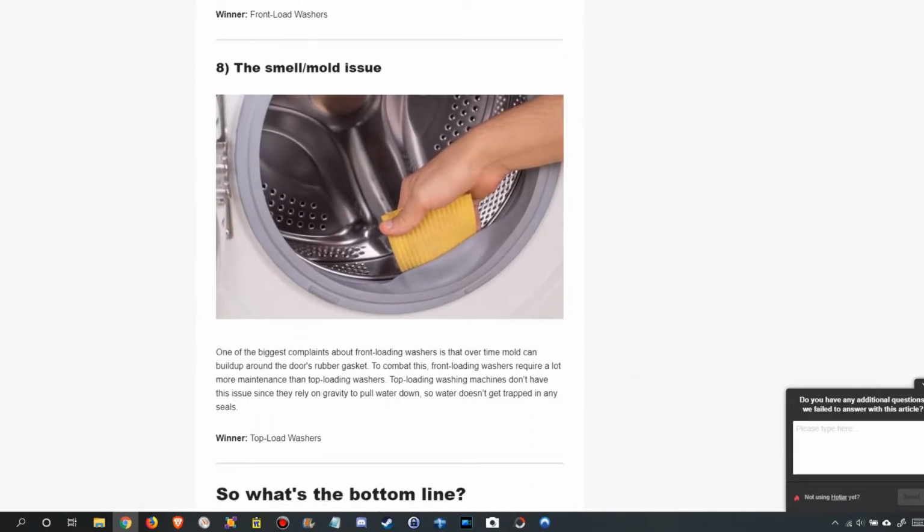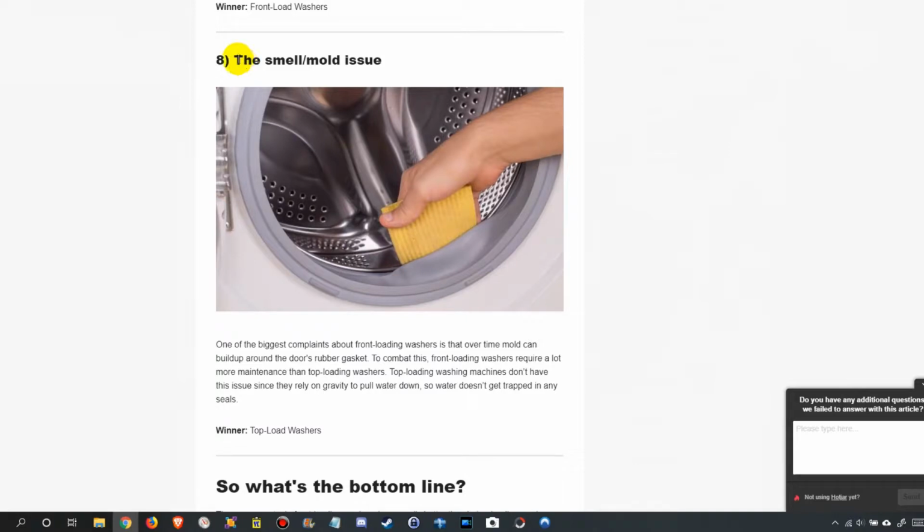So the smell, number 8, I think that's the last point, the smell and mold issue. And here we have one thing. One of the biggest complaints about front loading washers is that over time mold can build up around the door's rubber gasket.